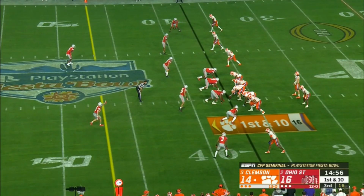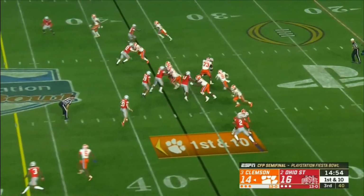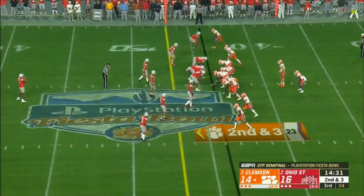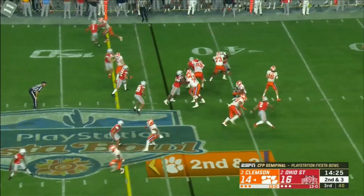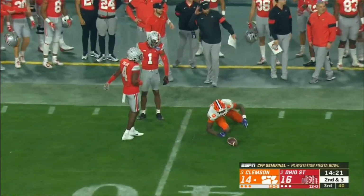Higgins with a touchdown catch in his last 4 postseason games. And now it's Etienne busting loose. Quick burst. Get him out on the edge. And Lawrence loops to his sidelines. Higgins couldn't come up with it.